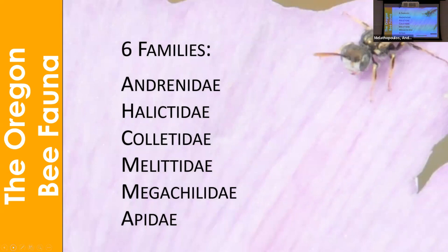But anything can happen. So we have six families: the andrenids, which are our mining bees, the halictids, our sweat bees, the colletids, our plaster bees, the melittids, our oil collecting bees sometimes, the megachilids, our leafcutter bees and mason bees, and of course the apids are all sorts of different things.